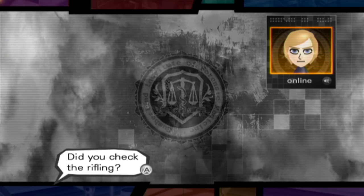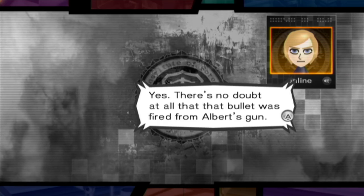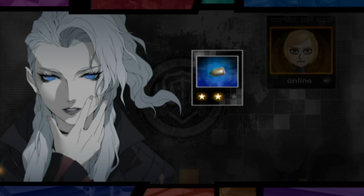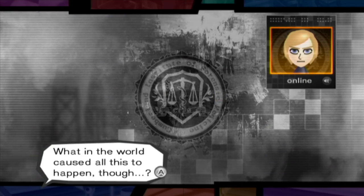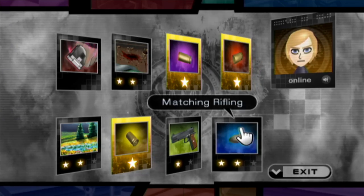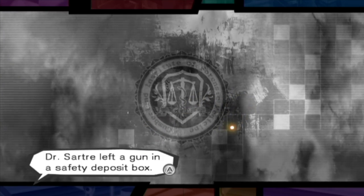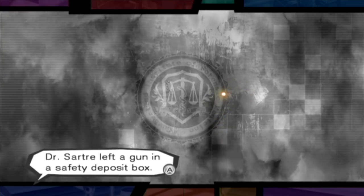Did you check the rifling? It's a perfect match. So that means... Yes, there's no doubt at all that that bullet was fired from Albert's gun. Albert's gun is the murder weapon. What in the world caused all this to happen, though? Ah, yes. We can use these to find a deeper truth. Dr. Sartre left a gun in a safety deposit box. Does anyone have, like, a perfect, like, set name for him?